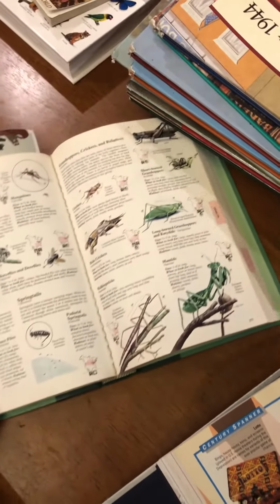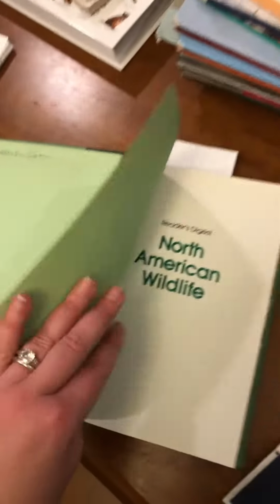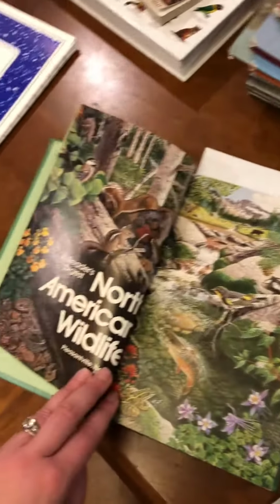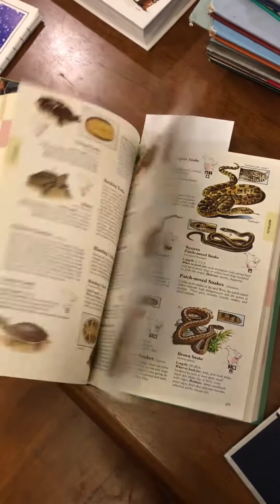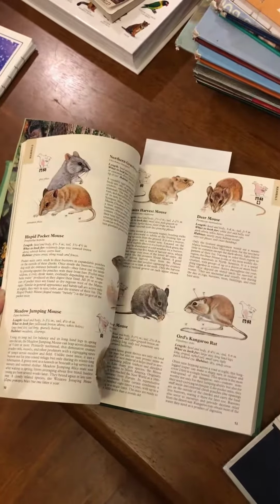Another treasure I collected from my grandfather's house is these encyclopedias. There's his name. He's gone now, but his name was Dr. Cutchin. He started some schools. This is called North American Wildlife. And my son and I like to read encyclopedias that have all these pictures of animals. He especially likes the snakes and birds, and we can find out all about what animals live in Alabama and in North America.